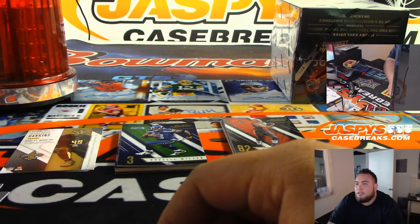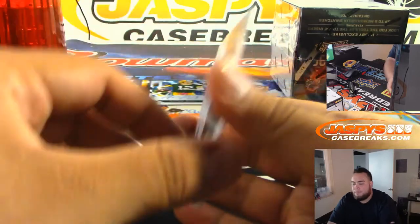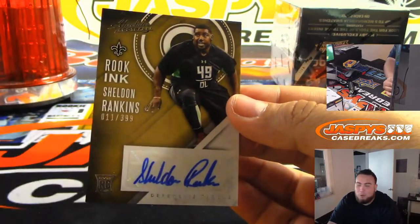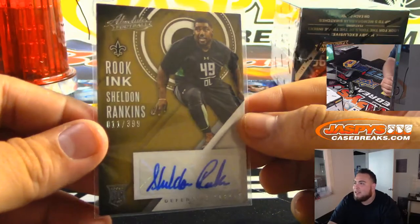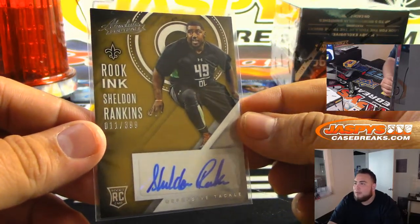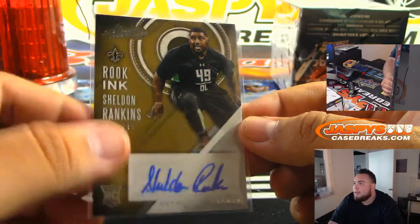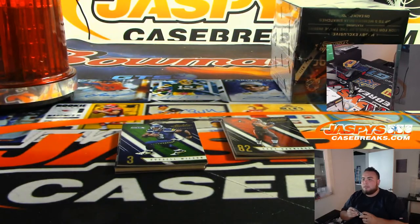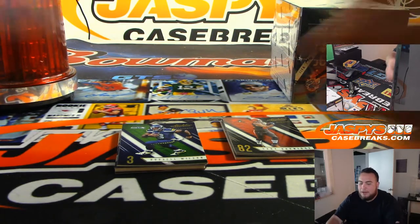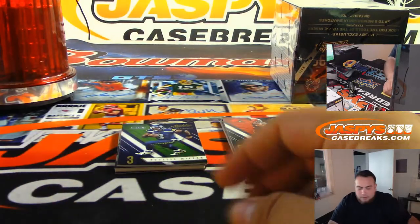Well, just getting into this, what happens if all the spots aren't filled? Well, they will fill. If they don't fill tonight, then we wait till tomorrow. If they don't fill the next day, we wait till the next day. Most of the time our breaks don't usually last for more than a couple days. Maybe one, two, three. Sheldon Rankins is $3.99. That is Saints. But they will fill. It just all depends. They may not fill the same day you buy in all the time, but for the most part, they'll fill rather quickly.